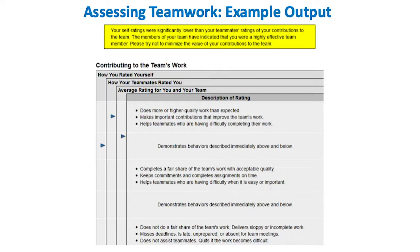And then here's the report back that a student got. I show you this one because it is an example of one of the flags. The student gets back this report and it says, your self ratings were significantly lower than your teammates' ratings of your contributions to the team. The members of your team have indicated that you're highly effective. Please try not to minimize the value of your contributions, right? So I actually can see, the day the reports come out, the next time in lab, when somebody has gotten one of those reports, their whole being is different, right? You can imagine that person who thinks that their work is crap and then they get this. So I really like this part of the program.